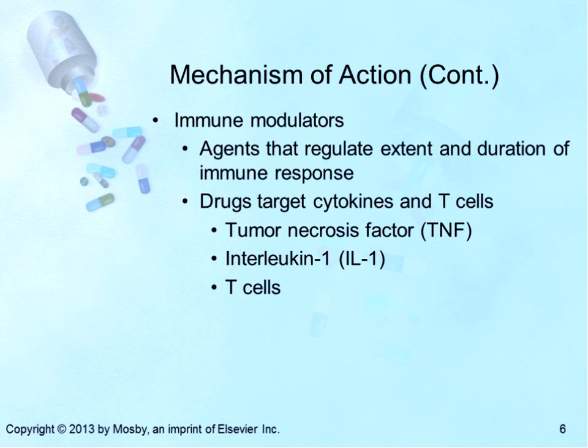The immunomodulators are agents that regulate the extent and duration of the immune response. Cytokines such as tumor necrosis factor, TNF, and interleukin are some of the many substances the body releases during the inflammatory response. Through genetic research, these agents have been cloned so that they can be produced outside of the body and given to patients who are immunodeficient. Many are indicated for the treatment of rheumatoid arthritis. Some are indicated for multiple sclerosis. Drugs that target cytokines and T cells include those targeting TNF, or tumor necrosis factor, interleukin-1, and T cells.